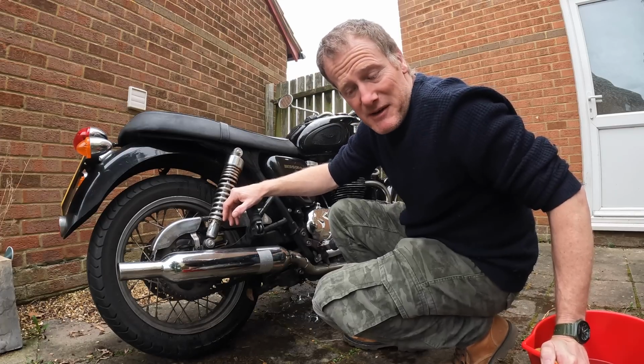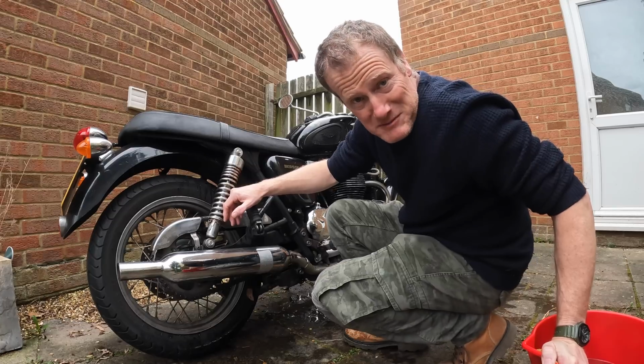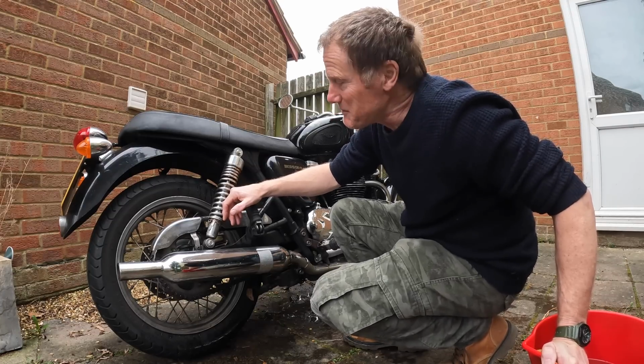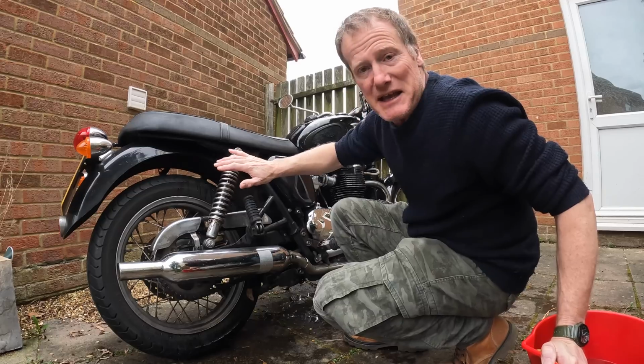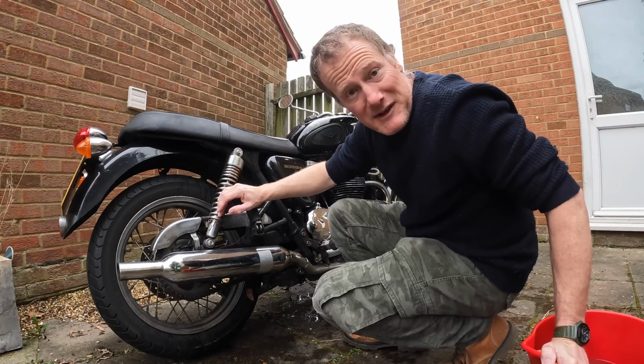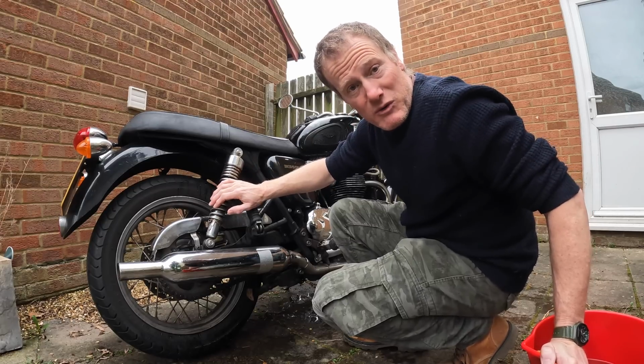But I picked it up for a pretty reasonable price and only 4,000 miles on the clock when I got it. It's nearly got 6,000 on it now, having done the Scotland trip with Ben. I'm going to give it a clean, bit of a polish, and then I'm going to go and visit the Triumph Café at the factory in Hinckley, where this came from all those years ago.